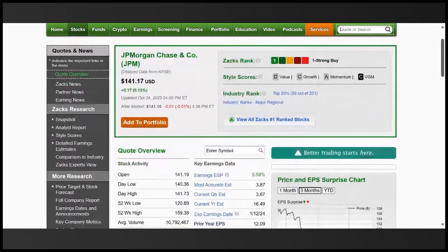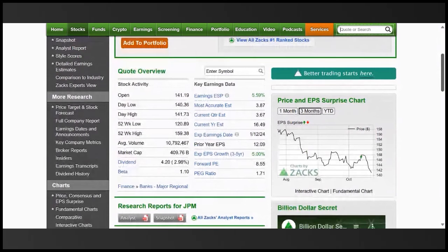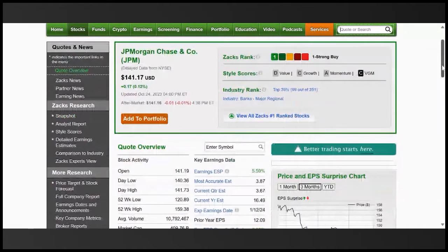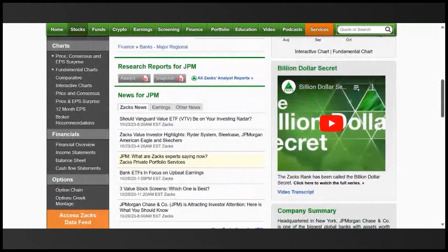But, okay. So you were telling me there is this other area that you use. Am I going in the right direction to find it? Yes. Okay. And if you scroll down a little bit further, it's about halfway through the middle of the page, I believe. Research reports for JPM? Yes. Okay. Right there where it says research reports and then the analyst report. You click on that. Okay.